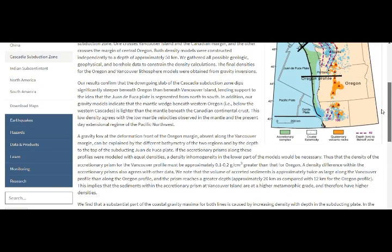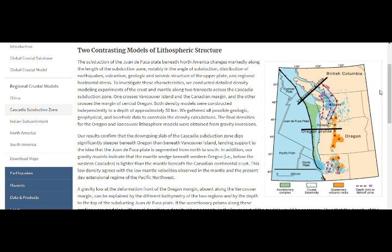Oregon. The angle of subduction, distribution of earthquakes, volcanism, geologic seismic structure of the upper plate, regional horizontal stresses, and to investigate these characteristics we conducted a detailed density modeling experiment of the crust and mantle along two transects across the Cascadia, the Vancouver and the Oregon.